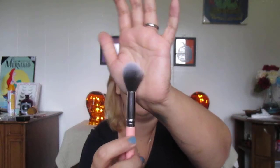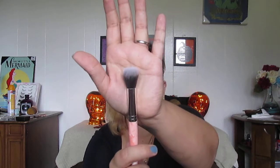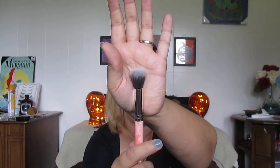We have got the number 3, which I should have taken the plastic off of them. It got a little mangled. It looks like this, just a small tapered brush, which you could use for setting under the eye or detail bronzer, that sort of thing. We have the number 4, which is just a kind of rounded off short brush, which would be great for highlighting, which honestly is probably what I will be using it for.